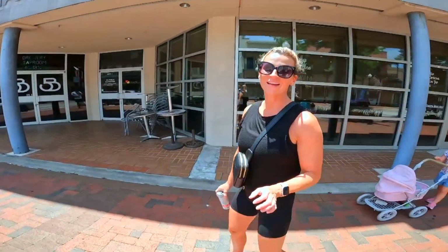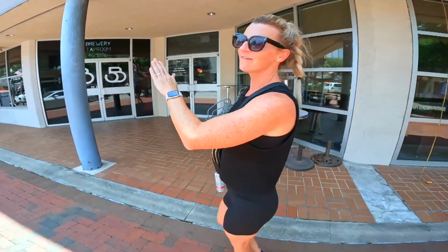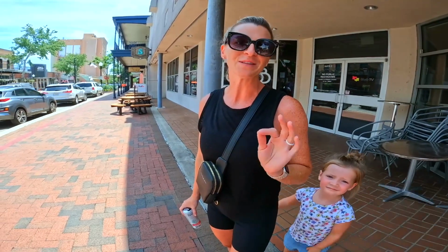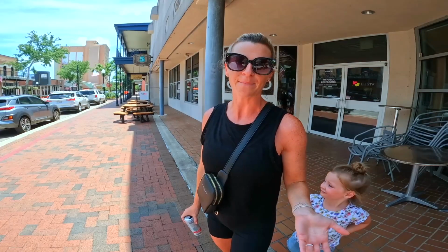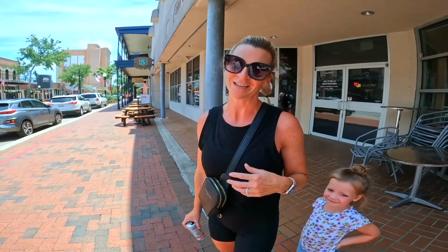All right, this is a cool area of downtown Pensacola because they not only have the wine tasting bar right here, but they also have the brewery, and then right after that is the whiskey bar. So this is a really nice place to go if you're wanting to come after work and do a little wine tasting, or even bring somebody for a happy hour type event. This is kind of a little bit of a classier area to go.